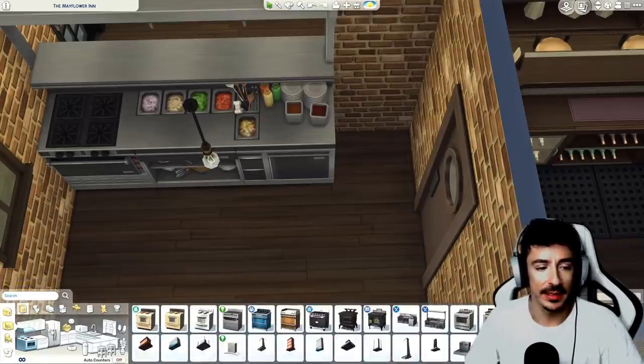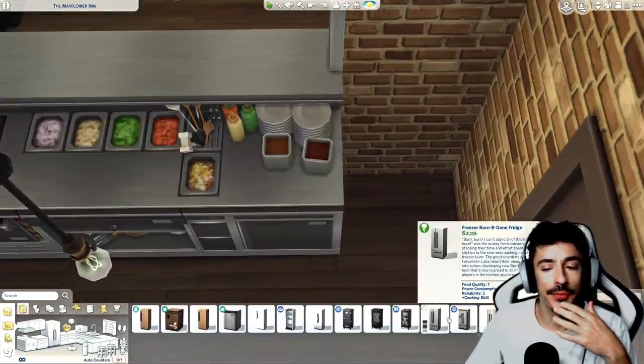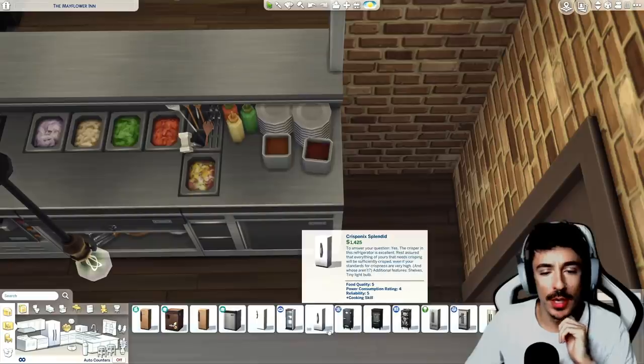Into the kitchen. Into the kitchen. So we need a nice fridge. Something that looks a bit more commercial.